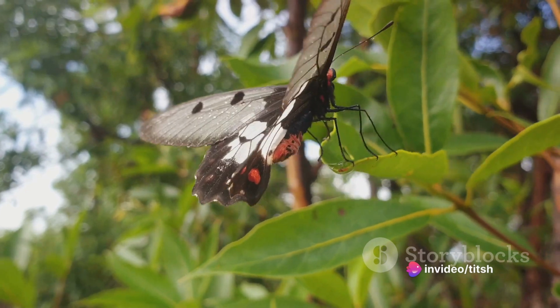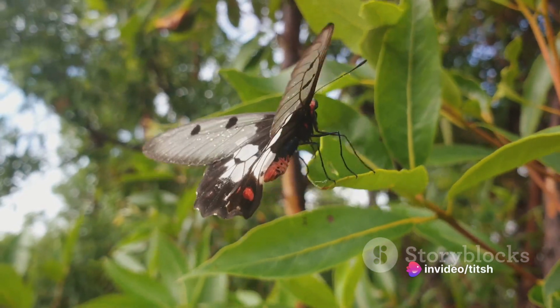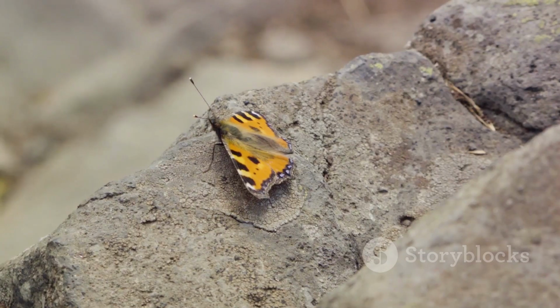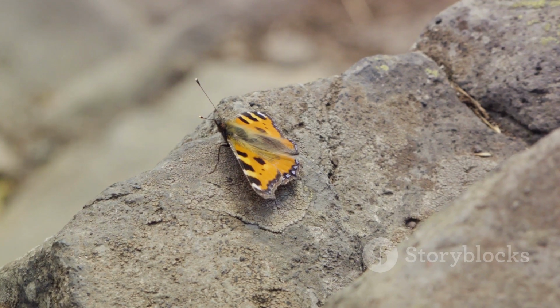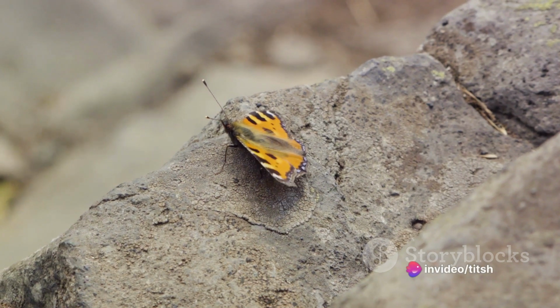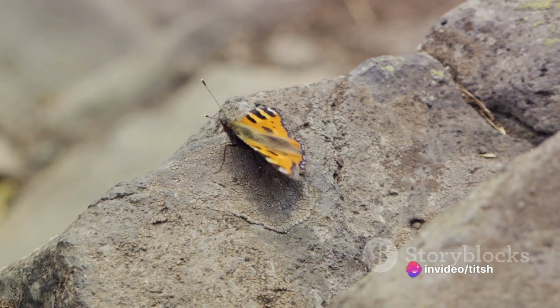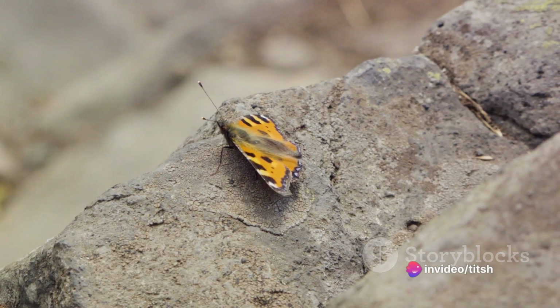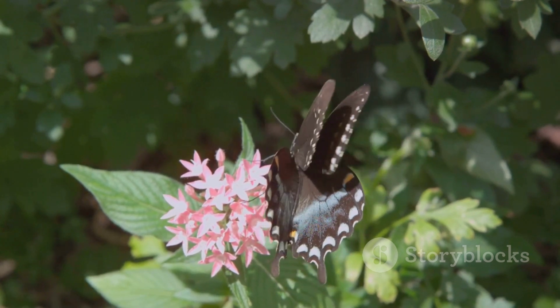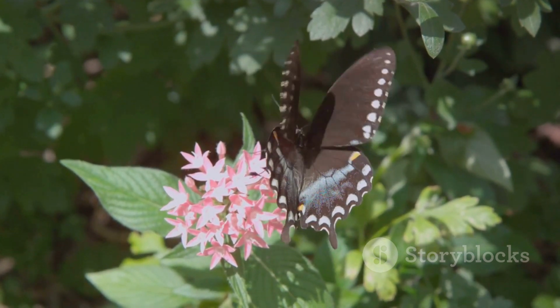Its wings, initially crumpled and soft, begin to unfurl, revealing a stunning display of colors and patterns, a true testament to the marvels of nature. The butterfly rests, allowing its wings to dry and harden in the sunlight. It's a time of vulnerability, but also of incredible beauty. And then the moment of truth comes. The butterfly, now strong and ready, takes its first flight.